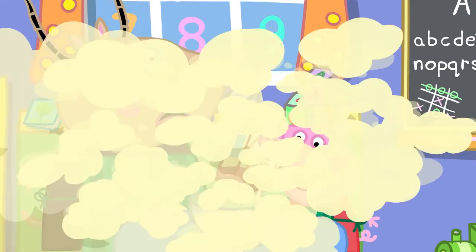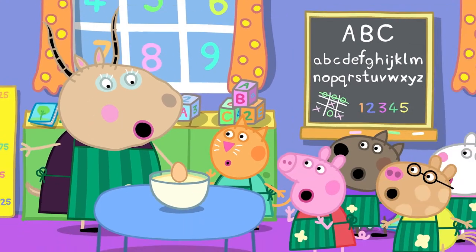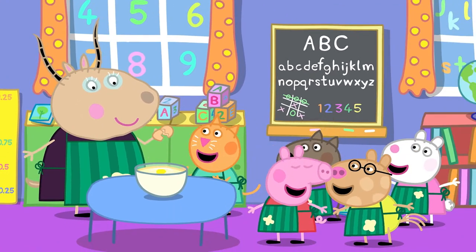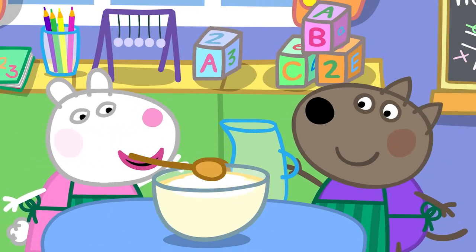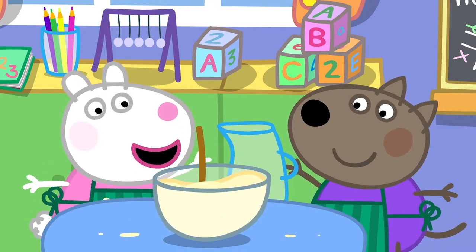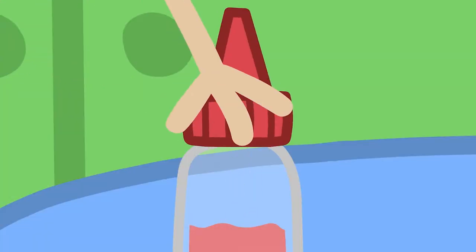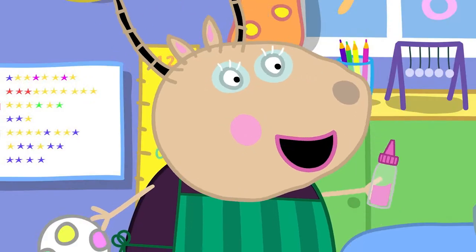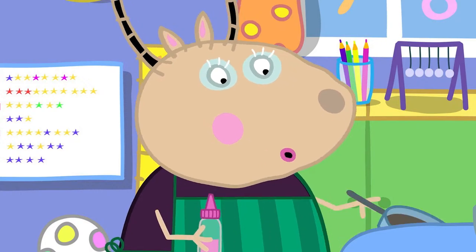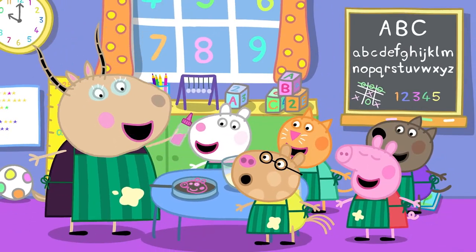Peppa pours flour into the bowl. Candy Cat adds an egg to the mix. Danny Dog adds the milk. And Susie Sheep gives everything a good mix. Madam Gazelle adds food colouring to the pancake mix so they can make colourful pancake pictures. Now we can draw any pancake picture we like in the cold pan before we cook the pancake.